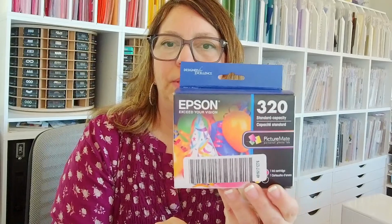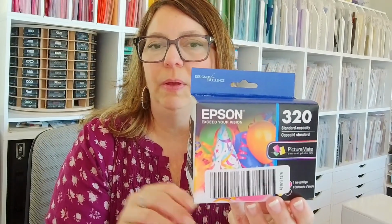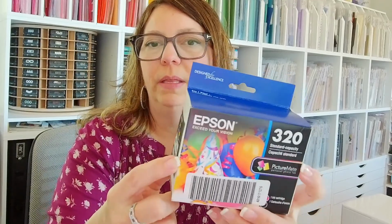Ink for the printer. Yeah, so Diane, it comes with the ink, but this is the ink that you want to get for the Epson printer. It'll say Picture Mate right there, the 320. It comes with one cartridge. It's really easy to pop in there. Just pop that cartridge in there. It comes with all 4 colors.